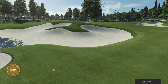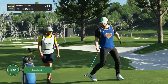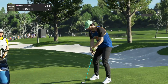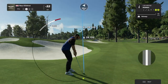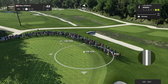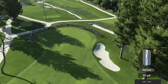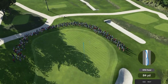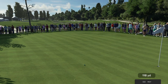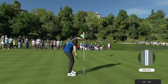Yeah, that one will play. And Henny, what kind of a shot are they facing this time? Setting up this shot from about 120. This should play. Well, that certainly makes putting a lot easier when you can hit a shot like that.